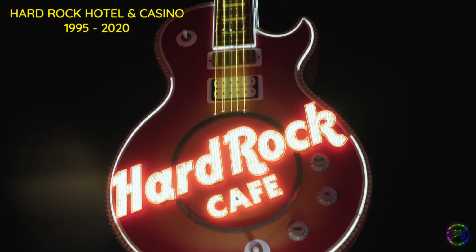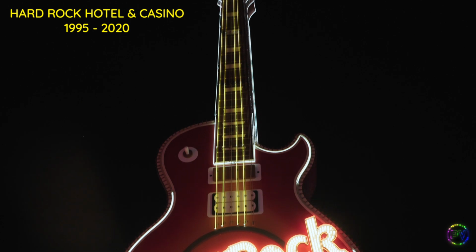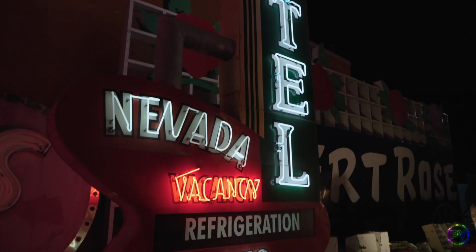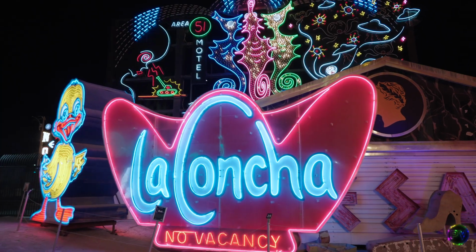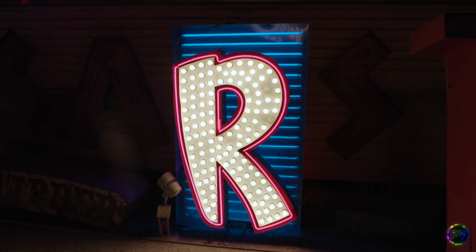You can also see right up here behind me is the Hard Rock sign. And that's one of the more recent ones that's moved here from the Hard Rock Hotel before it closed and became Virgin. Every single one of these signs has so many stories attached to it and so much history based on the property that it was associated with and when it was built and when it was torn down.